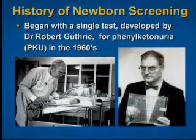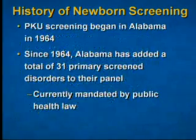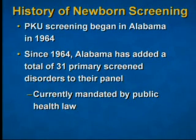Newborn screening began in the 1960s when Dr. Robert Guthrie developed a test that could detect phenylketonuria, also known as PKU, from a single dried blood spot. In 1964, Alabama began screening for PKU using the Guthrie screening method. Since then, Alabama has added a total of 31 primary disorders to the newborn screening panel, which is currently mandated by law.